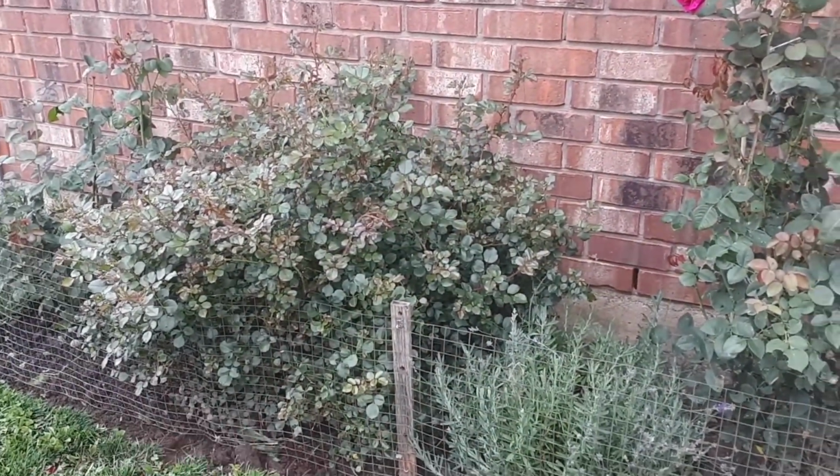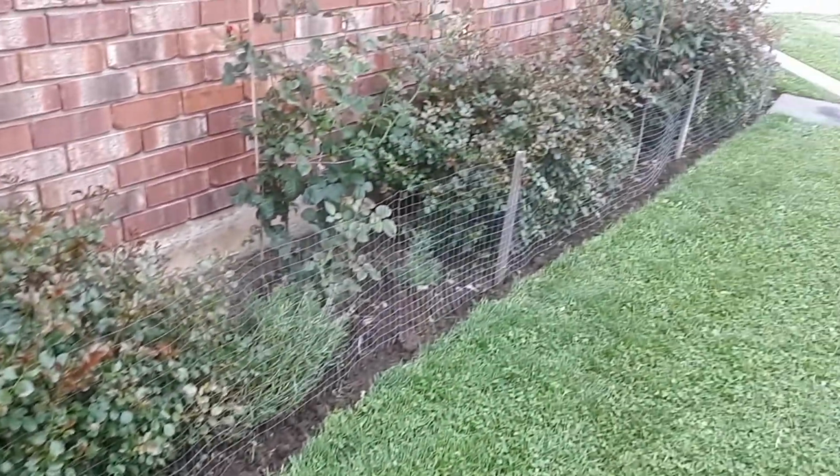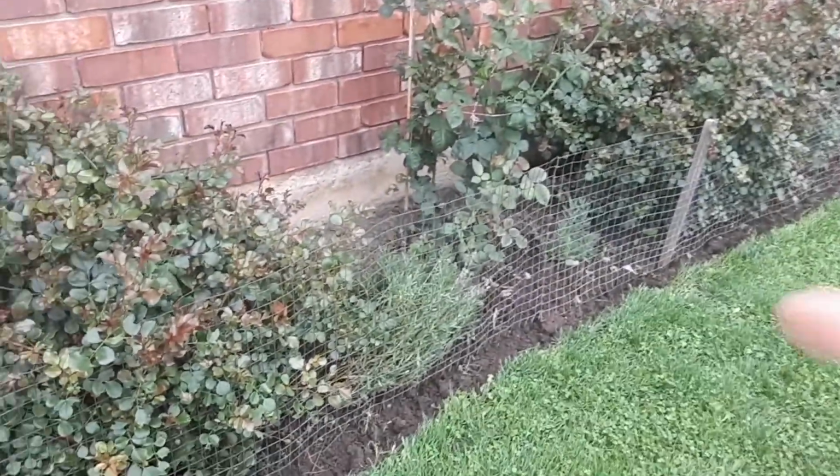Eventually I'd like to put boxwood and have this bordered with a boxwood hedge too. I think that would look really pretty, especially with the lavender that I've dotted in amongst it. There's some there. The roses are at the south side of our house, and I am just in the front now, and I'm going to show you what we've got out front.